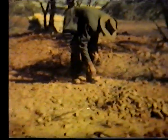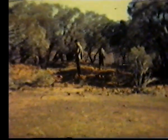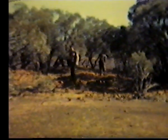It's very, very risky to try and come out into this country by yourself unless you have a guide or unless you know the area well, as it is very easy to perish. Water is an extreme commodity, rarer than opal.